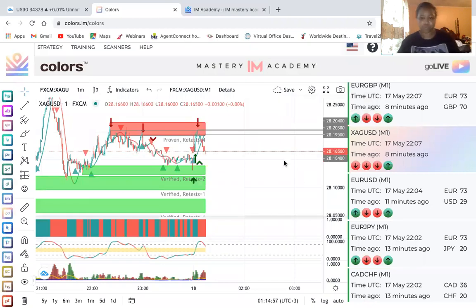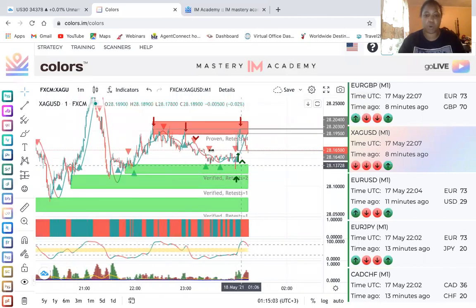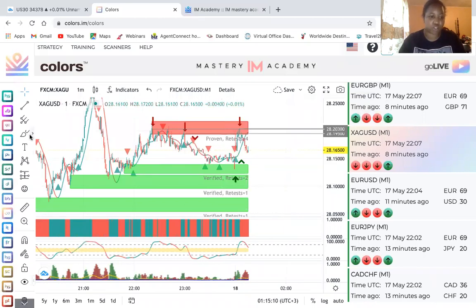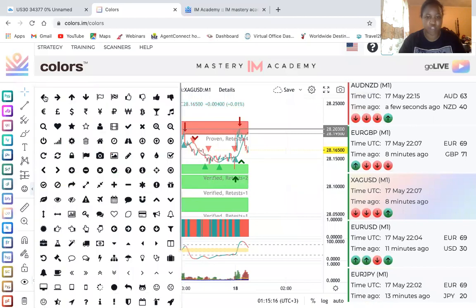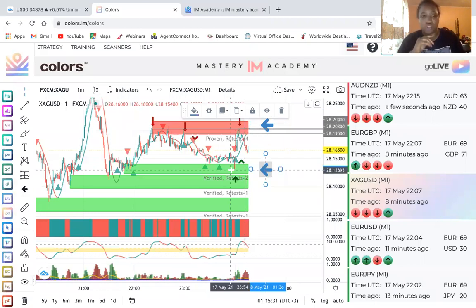All right. So how Colors works, guys, is really, really simple. Basically what you're looking out for is the boxes. So we're going to start with the boxes first, guys, and I'm going to be using arrows to show you what I'm doing. You're going to be looking out for these boxes. You have the red boxes right here, and you have the green boxes. If you do not see any of these boxes, you do not take any trade at all. No box, no trade.